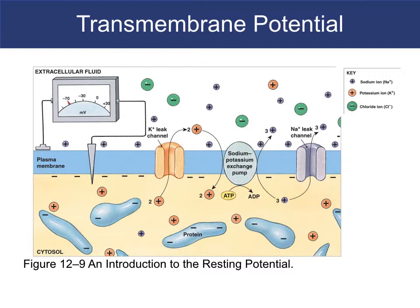So we end up with a much higher concentration of potassium on the inside. See how many brown pluses there are on the inside? And we're ending up with a much higher concentration of sodium on the outside. And that's the blue ones. And look how many more of the blue ones there are here on the outside. Interesting.